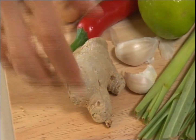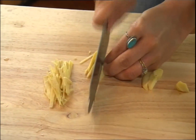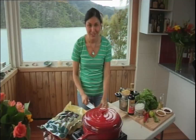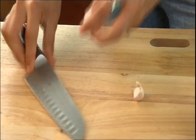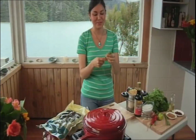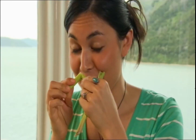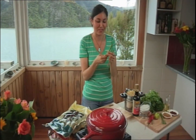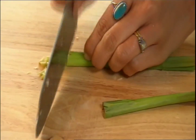So first up, I've got a knob of ginger. You need a couple of cloves of garlic. You can't have Asian food without ginger or garlic. I need a couple of stalks of lemongrass. Lemongrass is one of my favourite ingredients because it smells so delicious. I think it's just a beautiful smell. If I could wear it as perfume, I would. So I need to finely slice the lemongrass.